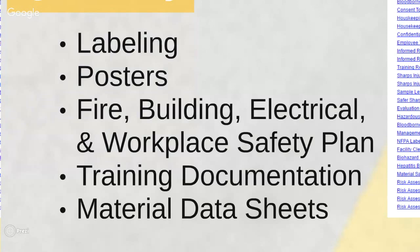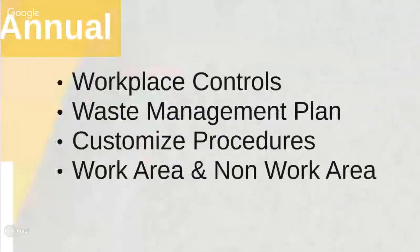Or get ready in a couple of months to do a 360-degree overview of your risk management plan for OSHA and for HIPAA. Material data sheets. I'm sure most of you are very familiar with these sheets, and so I'm just going to get right into annual. Workplace controls, waste management plan, customized procedures.